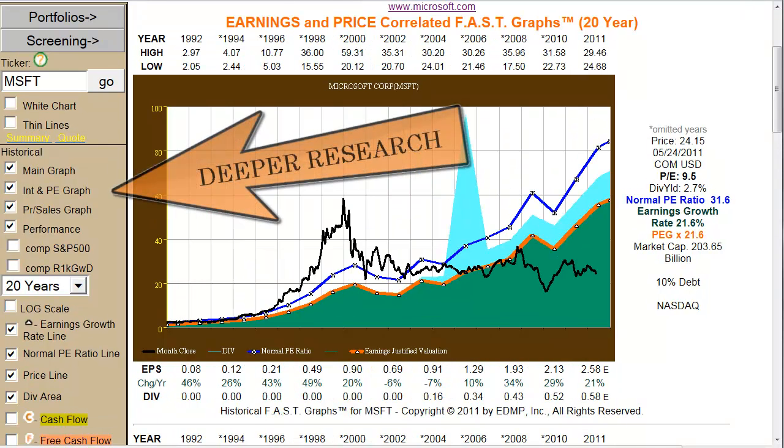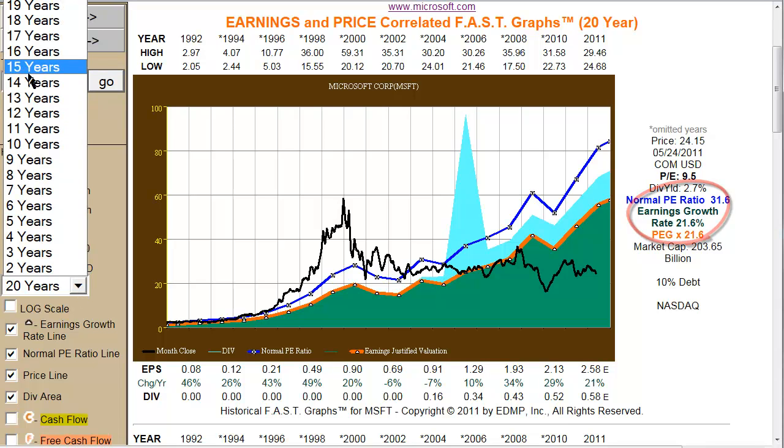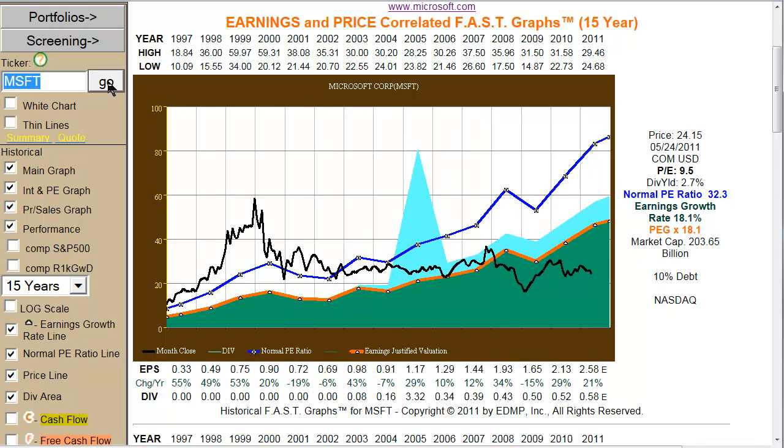One of the most useful features of the F.A.S.T graph research tool is the ability to quickly determine if growth is accelerating, decelerating, or staying the same on any company you're researching. For example, here's a 20-year graph on Microsoft, and you can see earnings per share has grown at 21.6% since calendar year 1992. But if we cut 5 years off of that and look at only the last 15 years, we'll see that the earnings growth has fallen to 18%.